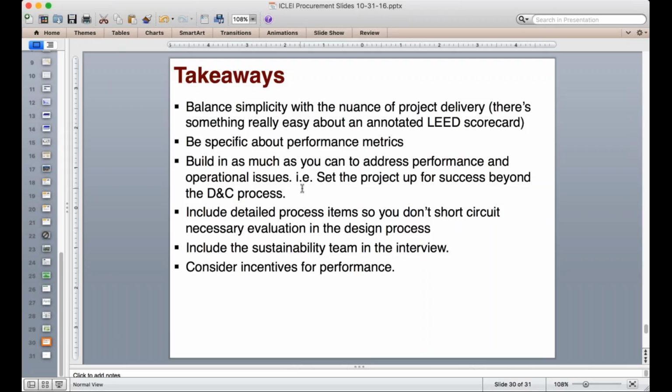So anything that you could do to say, here's the process for ensuring ongoing sustainability, like monitoring-based commissioning, for example. Include detailed process items so you don't short-circuit necessary evaluation in the design process, meaning conduct several rounds of energy modeling. Don't allow a team to just give you one, for example. I really like to be included in the interviews with architects and contractors. So in the RFP, you can require that a sustainability lead be there.